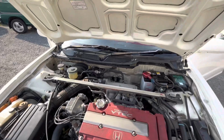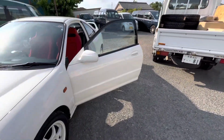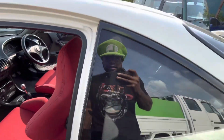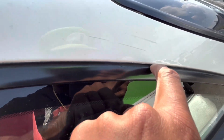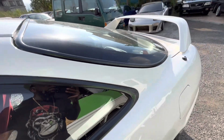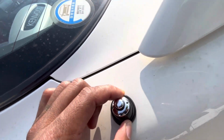How? I don't know, man. I'm looking for paint lines. Like, I'm looking for where they repainted it at. And I'm not... Oh, yeah. I see it now. But they did a really good job. Let me check around the antenna. No, I don't see that.